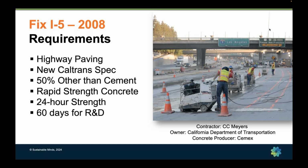So the Caltrans engineers penciled this project out as a 10-month project, working over 2 construction seasons, working 1 lane at a time, nights and weekends, with traditional construction methods, traditional requirements for concrete strength. The contractor asked us for 24-hour strength. They gave us less than 60 days to do some mix design development and figure it out.